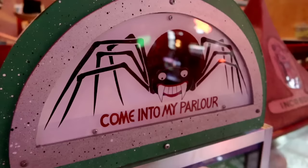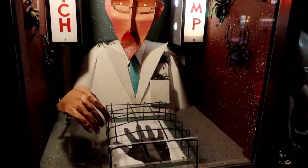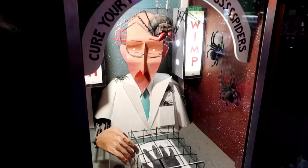That is definitely incredible, all right. This one says, come into my parlor. Cure your fear of spiders, wimp. And then there's this guy. And then there's a little hand piece where you put your hand in. So I'm gonna beg Katie to do that while I feed him full of money. Man, why do I have to do these ones? Whoa! That was cool.